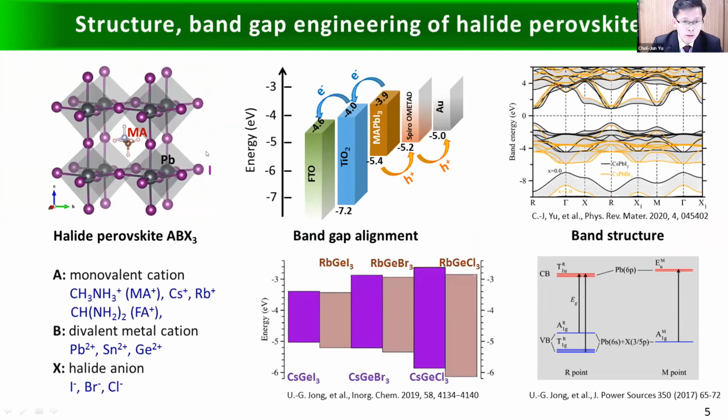Perovskite is one of the most important crystalline structures in materials science, and its chemical formula is ABX3 with a great diversity of composition. So here A is the monovalent cation, like organic or inorganic ion, and B is the divalent metal cation, and X is the halide anion. So the most widely studied halide perovskite is methylammonium lead triiodide, MAPI, having a proper band gap of 1.5 electron volt for absorbing visible light.